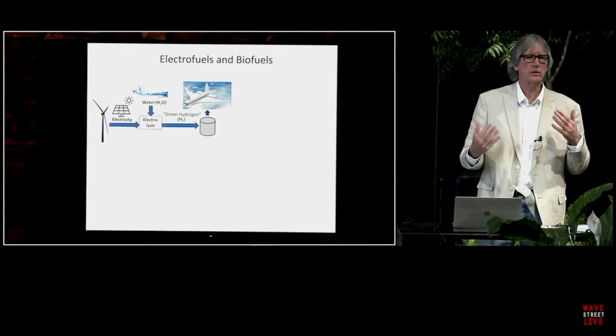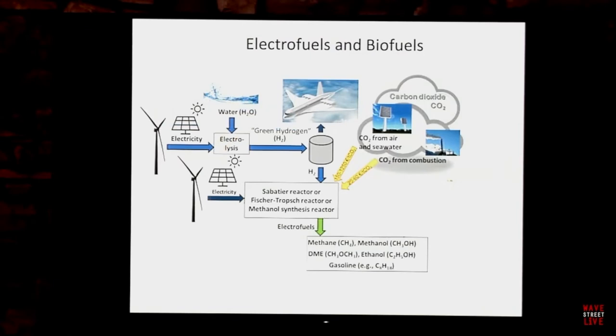But then you combine that hydrogen, right here, with CO2 that you get from the air, from direct air capture. And that's what these two things are supposed to represent. We're pulling CO2 out of the air with direct air capture, like we were looking at a minute ago. But also carbon capture. This would be the first slide we're looking at, capturing carbon before the smokestack. You can take that CO2, combine it with the hydrogen you've gotten from here with some more clean energy, put it into a couple different types of reactors, and you can produce electrofuels.